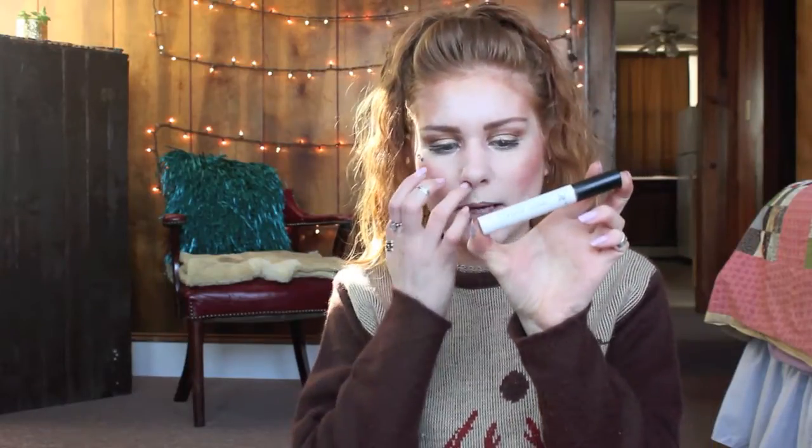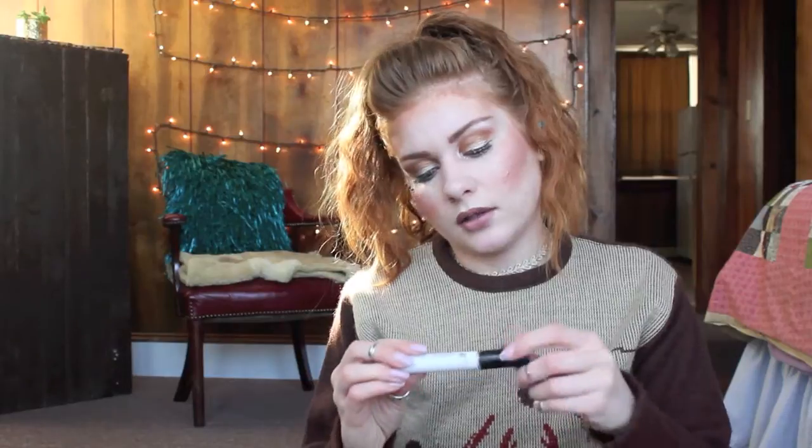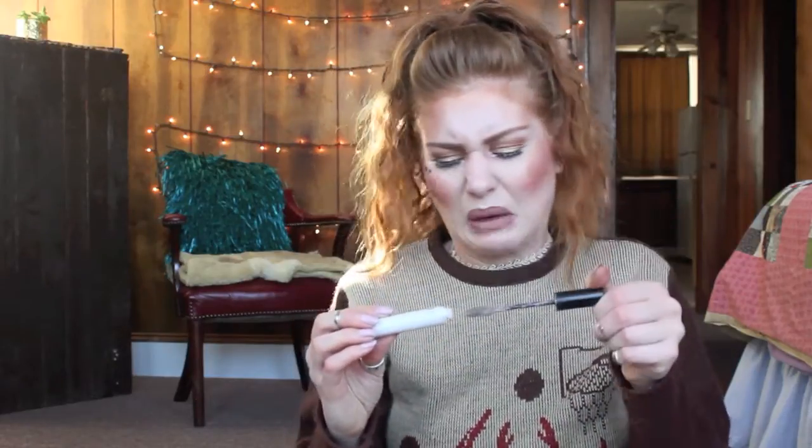So the 6th product is this Lash Food Conditioning Lash Primer. I totally used this up completely. And I even popped out the stopper and just really scraped in there. It's all crusty now, but this I used for a very long time, to the point where it got a little funky smelling.